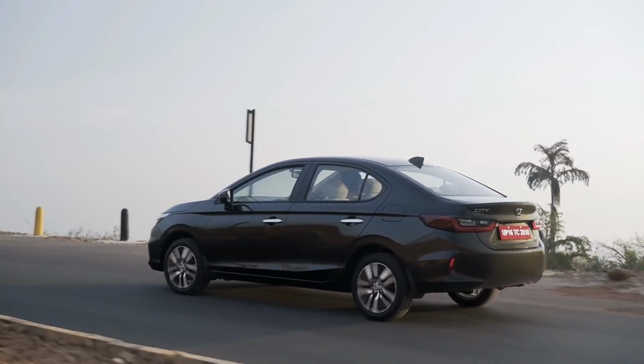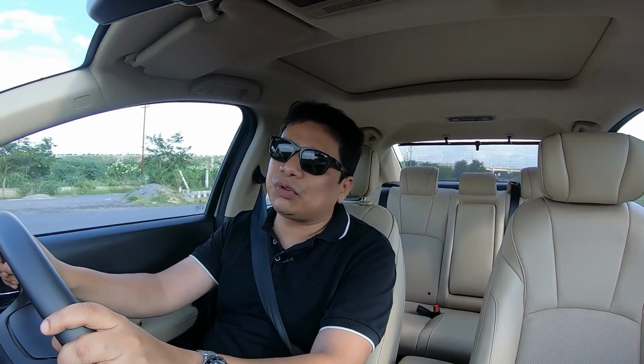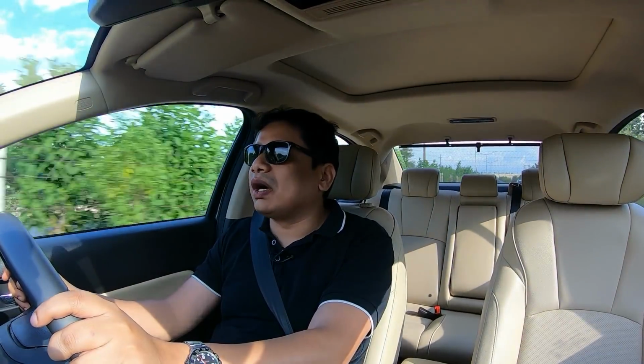Well, so here I am driving the Honda City. Now, compared to the Creta, this car comes with the same 1.5 litre engine. In terms of capacity, it's the same, but this one makes less power. This makes about 100 bhp of power, which is about 15 bhp lower than the Creta, but it's also a lighter car, so that's something which is quite okay.